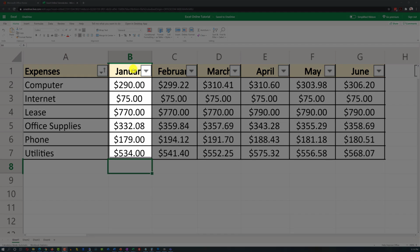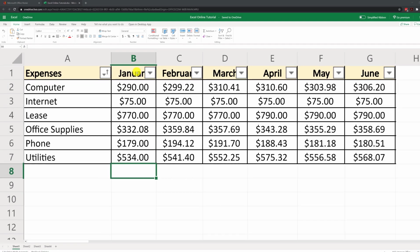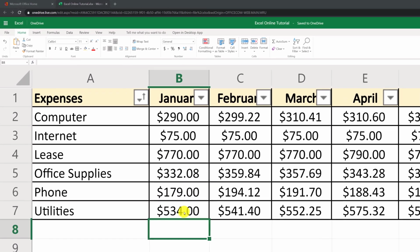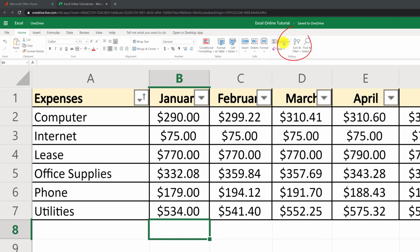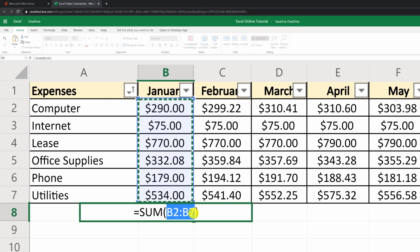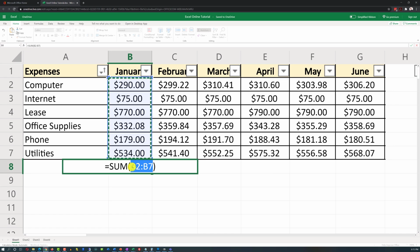A lot of times you might consider showing the totals when you're looking at the data. For example, you would like to know how much money was spent in expenses in the month of January. To do that, you need to put a cursor into the cell B8, and then there is an AutoSum formula that you can use. You just click on the AutoSum, and Excel auto-guesses or provides auto-suggestion, and it automatically inserts the formula, which is the sum of all the values in the range B2 through B7. And you see this is how Excel represents the ranges.